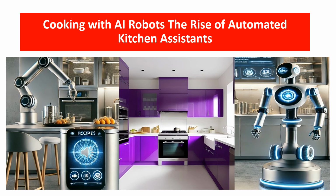Can AI cooking assistants adjust for food allergies? Yes. AI-powered kitchen assistants can customize recipes based on dietary restrictions, allergies, or ingredient substitutions, ensuring safe and enjoyable meals.